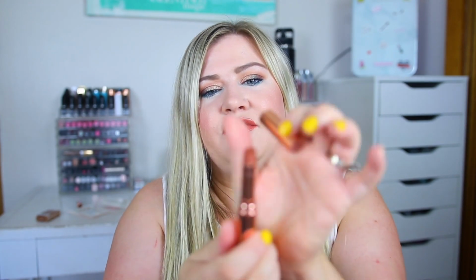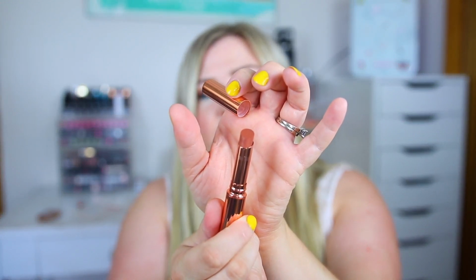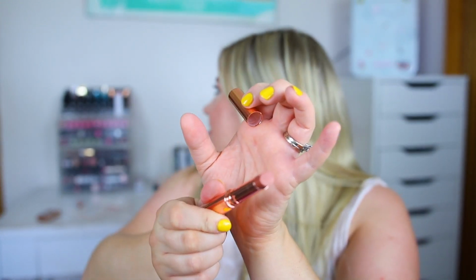This is another hot lips in Glowing Gen, which I do have this one. And then I got this product, which is the Pillow Talk Diamonds. I'm pretty sure I have this. It says Lucky Diamonds though. I think this is a full-size lipstick too. I'm not going to swatch that because I feel like I have this somewhere in my collection, but yeah, those were just free gifts with purchase, so that was also a pretty good deal.